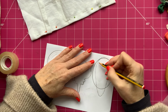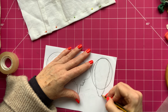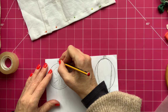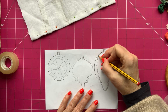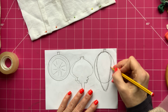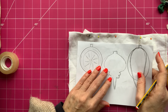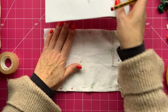Kind of like that. Again, I will do both sides and choose the side that I like best, and then trace it. Like that. There, that should be better, wouldn't it? Then that one will go there. That one will go there, and then that one will be in the middle. I think that's kind of like a plan.